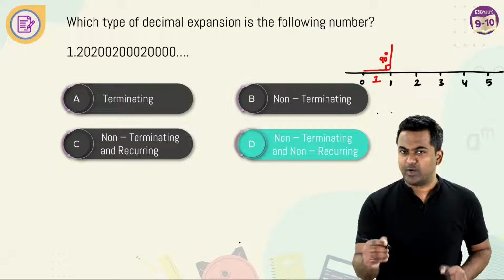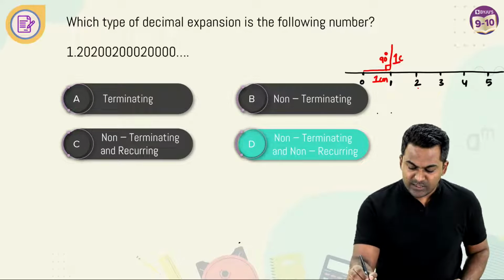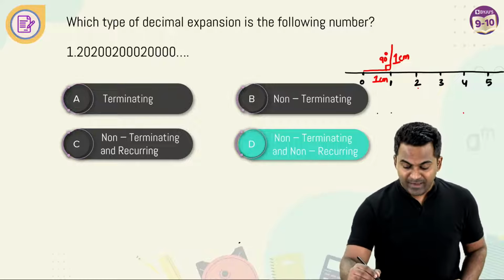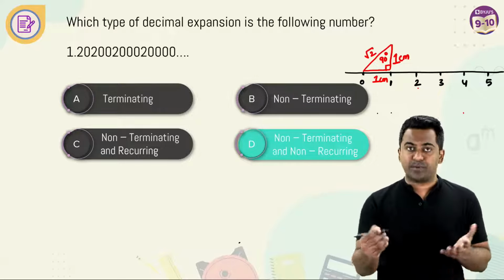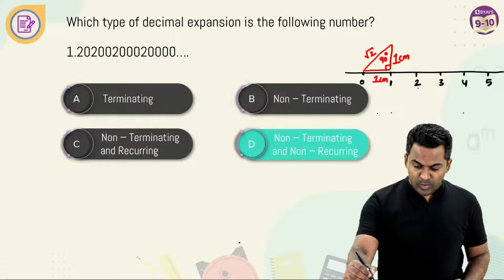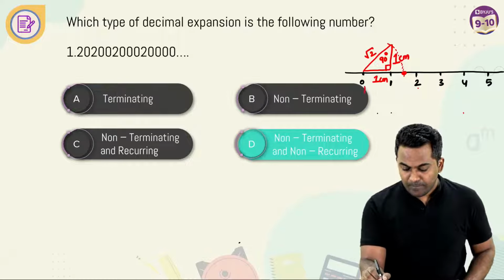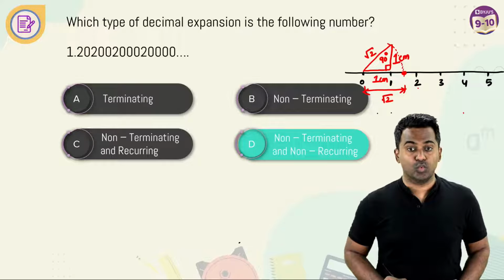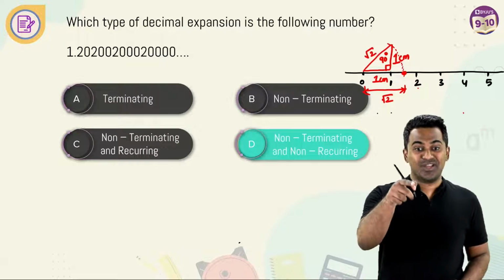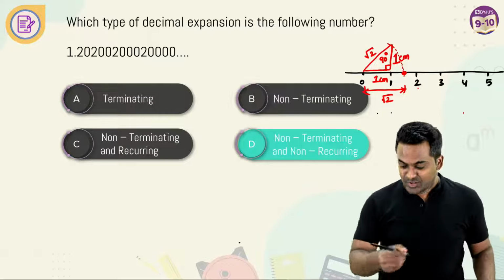90 degree angle, you can do that using a protractor, and again measure the same 1. Let's say if this is centimeters, this is also going to be in centimeters. And when you join these 2 points, this becomes root 2, right? As per the Pythagoras theorem. And now what you will do here is draw an arc, and that arc here will cut this line at a point, and this complete distance here is going to be root 2. Okay, I am going to talk about the spiral method. All right, I'm going to show you the spiral method now. So that is root 2.